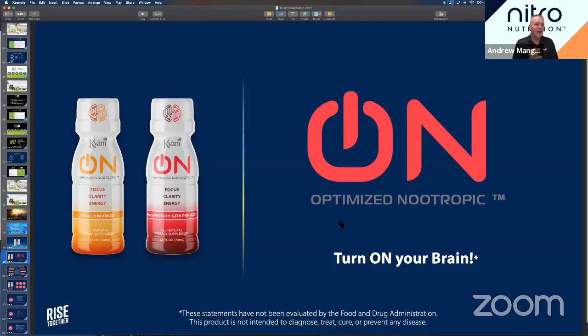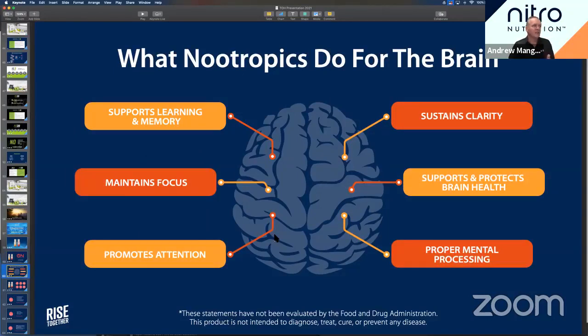But On is an optimized nootropic. So ON stands for optimized nootropic. Nootropic is just a fancy word for brain health or brain support. And so we're supporting your brain. Here are some of the benefits of On. It supports learning and memory, maintains focus, promotes attention, sustains clarity, supports and protects brain health, and proper mental processing.